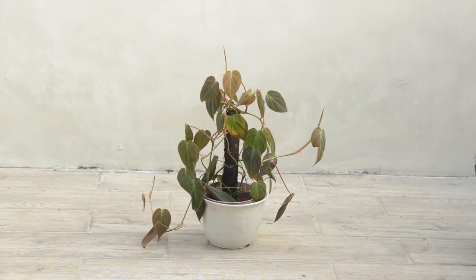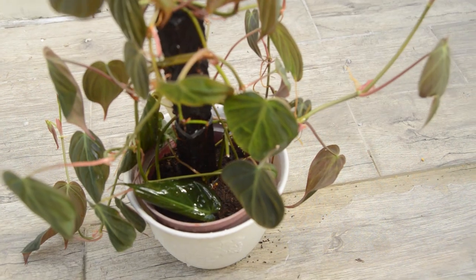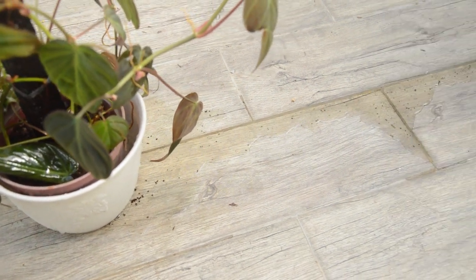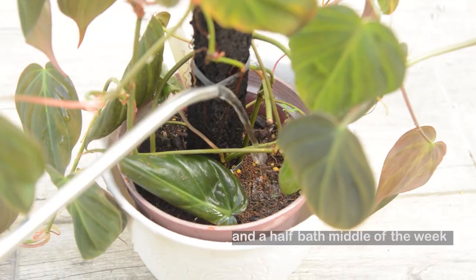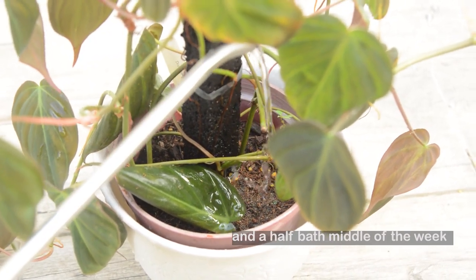I water her fully once a week. I make sure the water drips at the bottom part. Then I give another watering after 2 to 3 days. I'm just giving her enough water, trying to keep her medium moist.